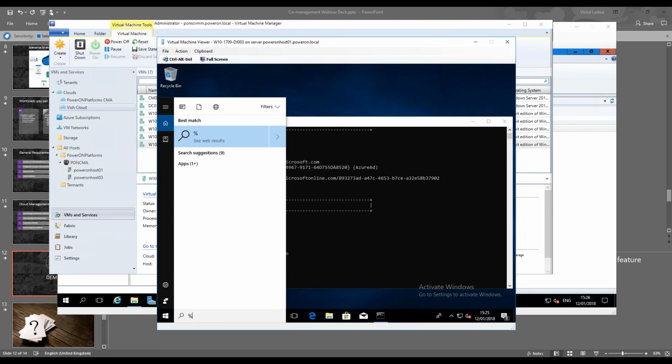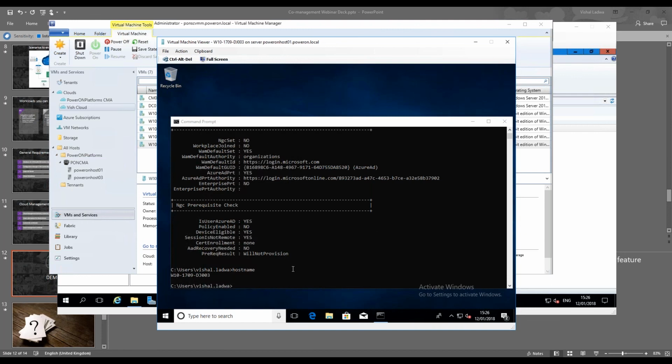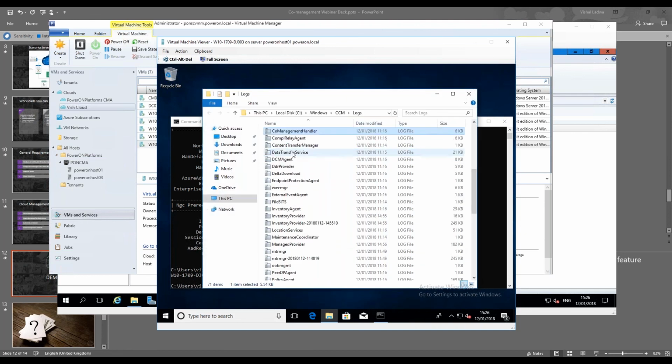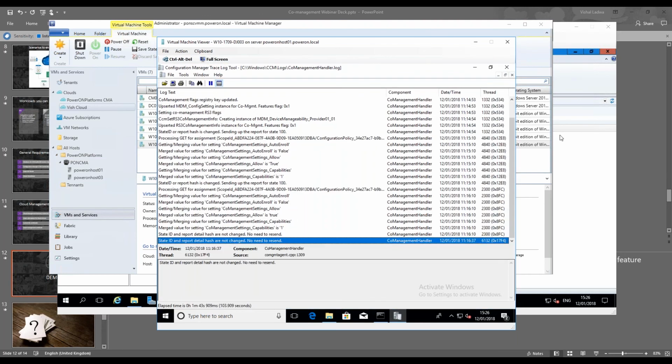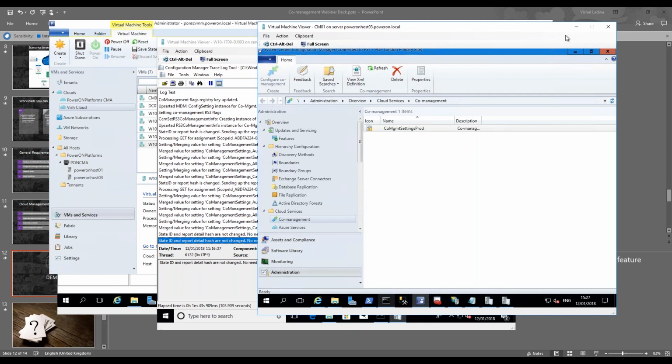Okay, so there is a log file that we can check. So we need to open this log file to actually monitor the process of it being co-managed. So let's look at this log file, CoManagementHandler. This is a Config Manager client log that we're looking at. And now we're ready to actually enable co-management for this particular device.